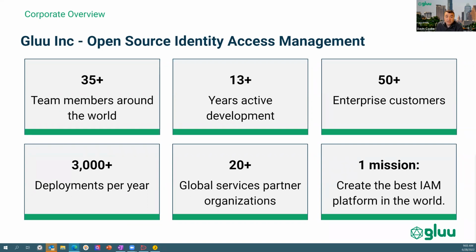We currently service over 50 enterprise and government, healthcare, and military clients. We have over 3,000 deployments a year. People download Gluu and use it for experimenting with, as well as developing on, as well as putting into production. And we service all of those through over 20 global services partners that we also call friends around the world. So I'm very happy to have Versasec with us today. Versasec and Gluu have been working together on this exciting application that John will be presenting for us today.